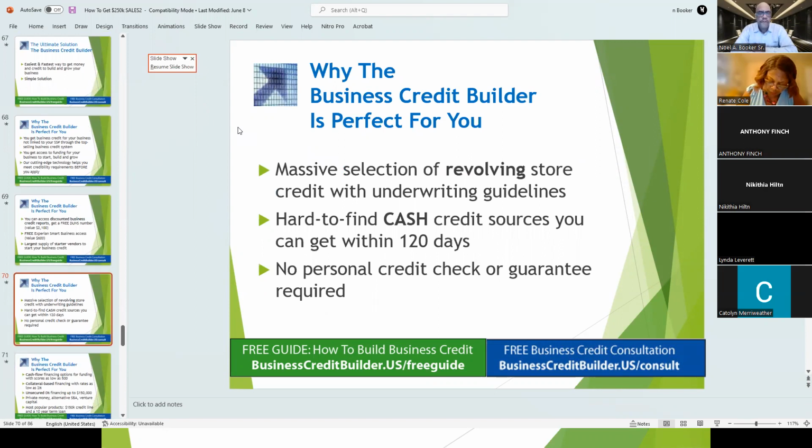Massive selection of revolving store credit and underwriting guidelines. The underwriting guidelines are the stuff that lets you know whether or not you qualify for it right now. If you do this on your own, you're throwing darts at the companies and just trying to see if they could give you credit. You're spending time on the application. So with us, we let you know what the underwriting guidelines are before you apply, saving you money, saving you time.